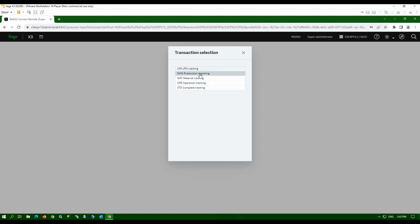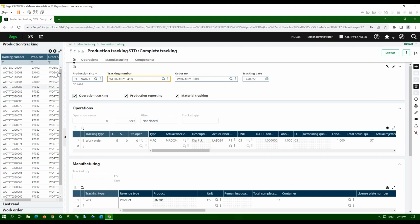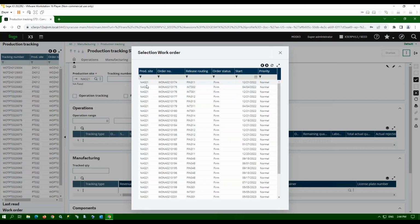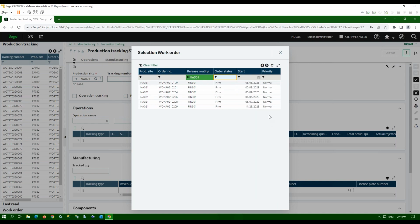So we'll go through these different transaction screens. If you look at production reporting, I guess you could guess that we're going to report productions. This would be for material tracking only and operations tracking. Or complete tracking allows you to do all of the above. So if I select the complete tracking here and I click on the plus, now on my production site NA021, if I look at my order number, let me select the order number FIN 301, was it? And I could look at it for today's date.